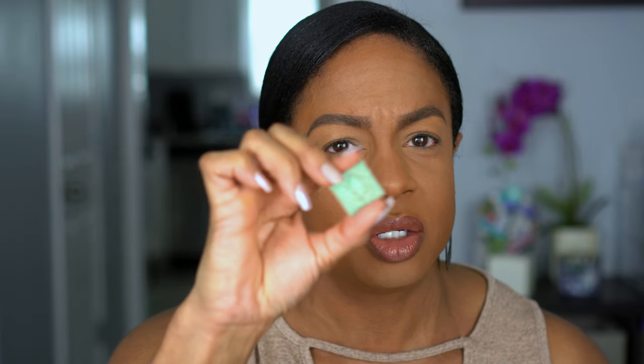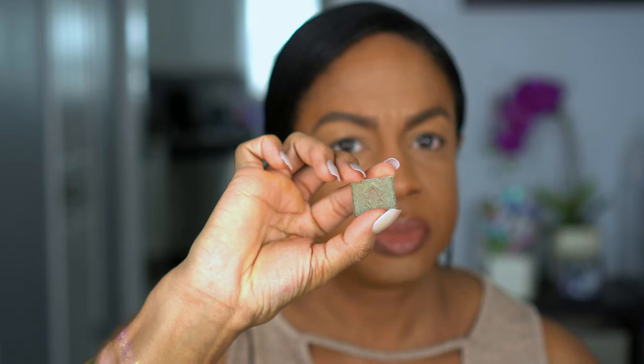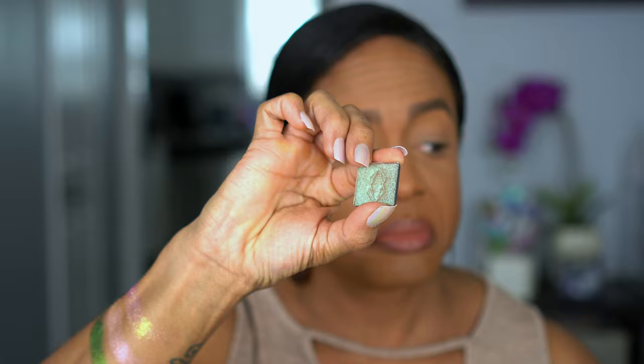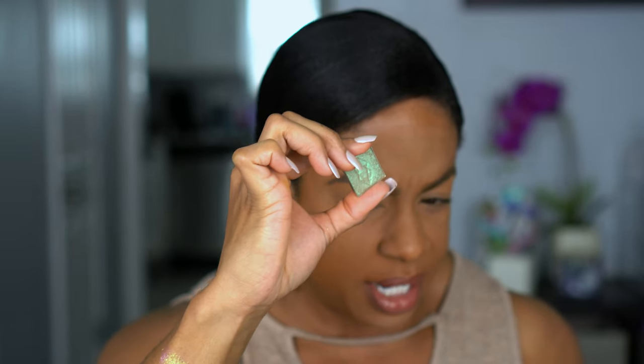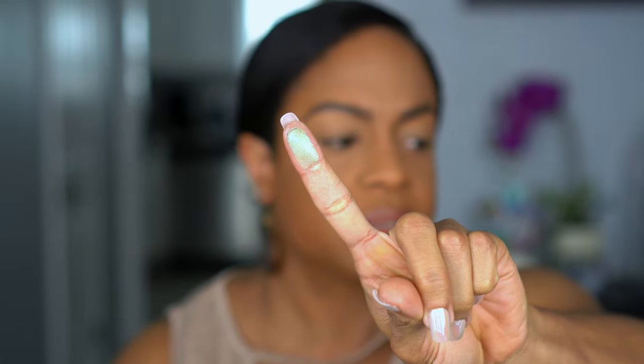The next shade I picked is Retrograde. Retrograde is a multi-chrome with a metallic finish that shifts from tan to turquoise to blue to violet to red. These all say red, and I don't know that. Oh, I guess I see pink more than red, but you see a lot of the green first.